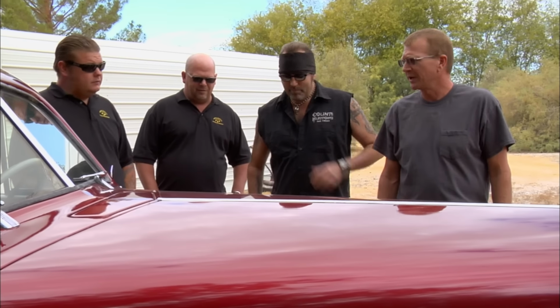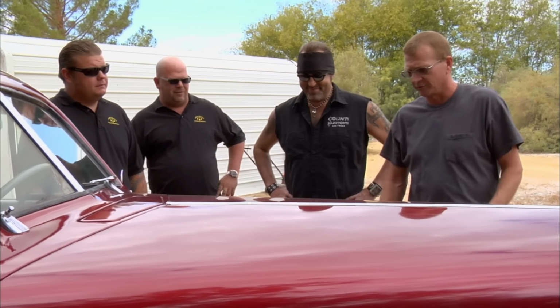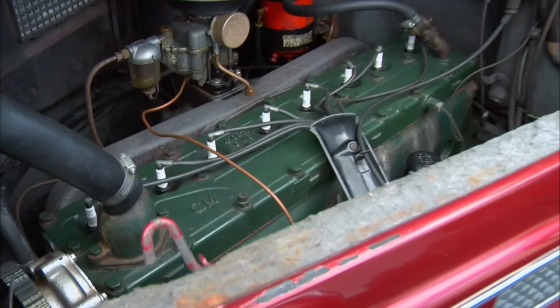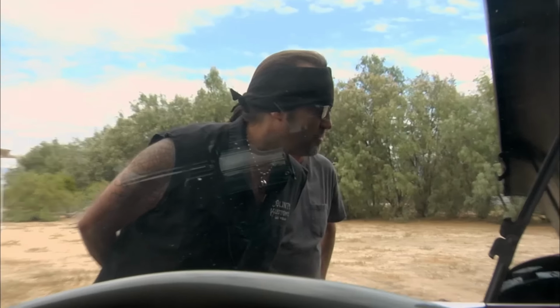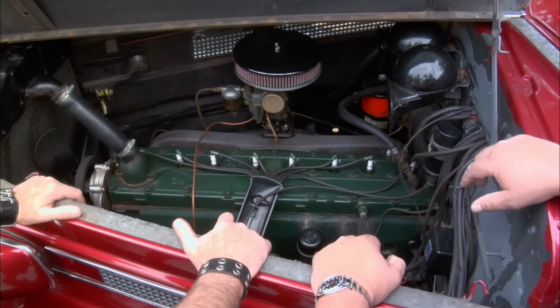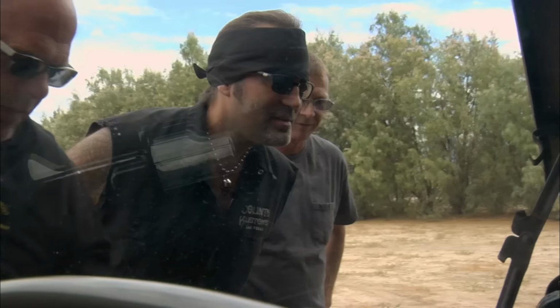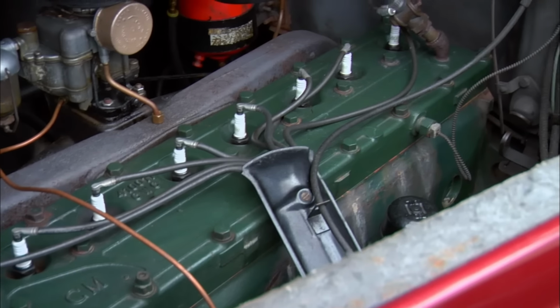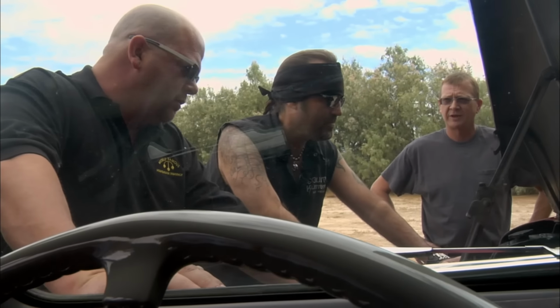Okay, for me, this is where it gets really interesting. All right. Oh, yeah. I see why, brother. That's beautiful. An inline 8-cylinder Oldsmobile engine from 1937. This motor's got to weigh 700-800 pounds. It sounds as good as the day they made it.